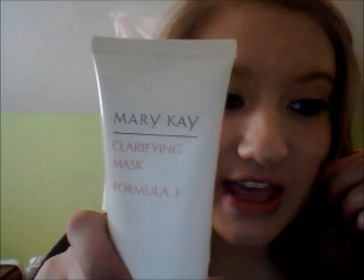Alrighty, my favorite facial mask, I guess I'll talk about. This is from MaryKay, and I do not like MaryKay's facial products at all, pretty much. A few of their moisturizers are pretty good, but other than that, I pretty much don't like MaryKay at all. But I like this as my mask.